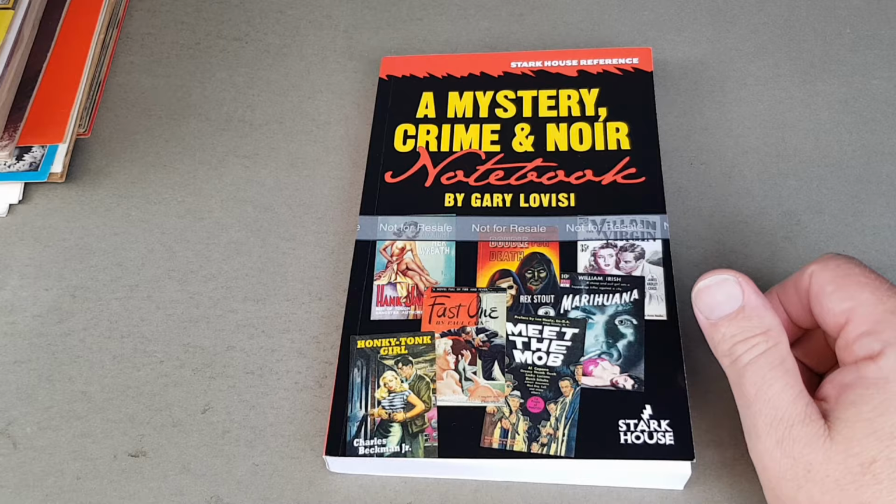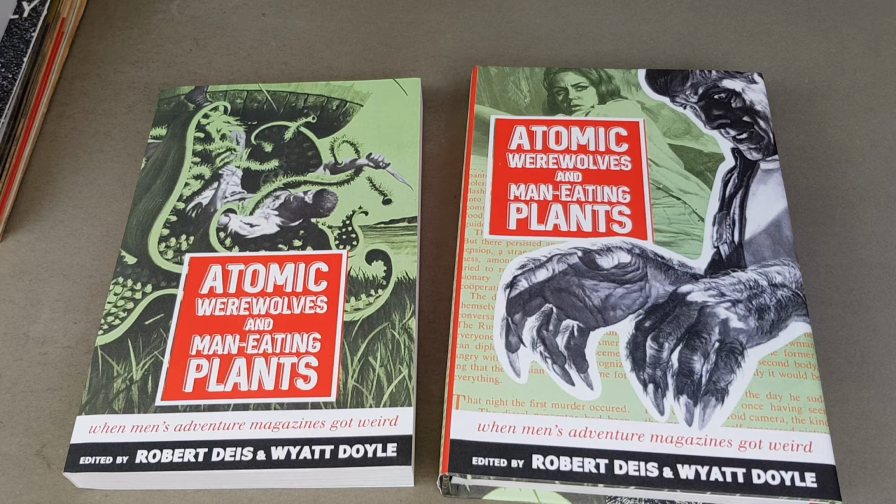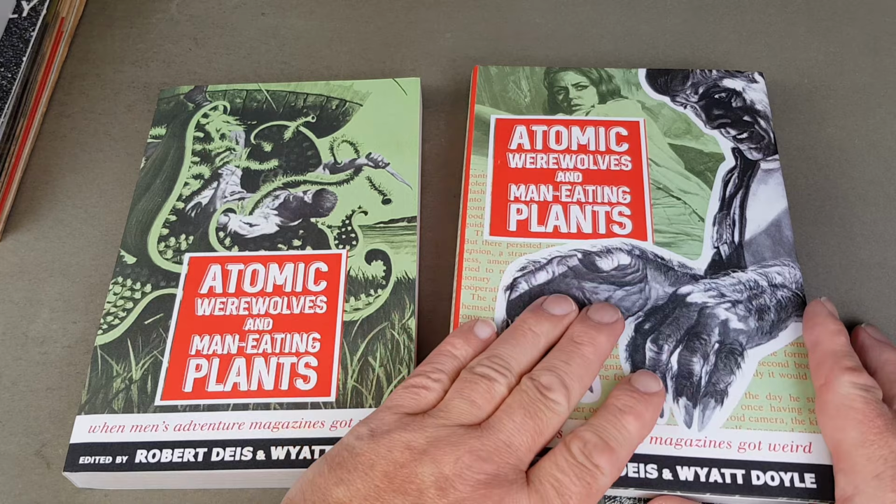Now, this next offering was from the Men's Adventure Library. Their latest issue is just fantastic. So, Atomic Werewolves, Man-Eating Plants. Now, it comes in two formats, in fact, possibly three. I'm not sure if there's an ebook, but you have got the hardback and you've got the paperback.